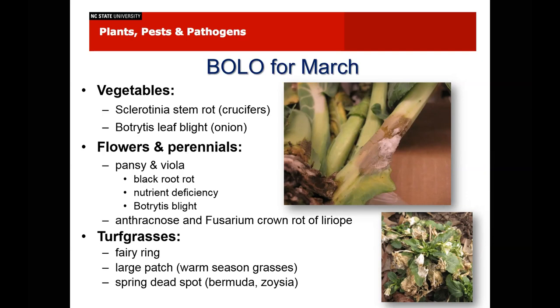A few of the things that could be coming up in turf grasses: fairy ring can occur at any time of year. Our warm season grasses, you can see large patch in the cool weather. And of course, as the Bermuda grass starts to green up in the spring, you may notice areas that don't. That would be a sign that you have spring dead spot. The infection actually occurred the fall beforehand and then made the grass more susceptible to die out in the cold.